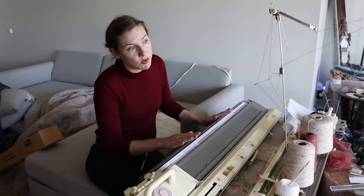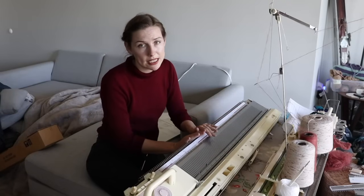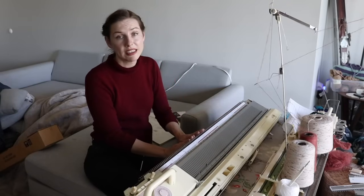Probably the most affordable is if you have a 3D printer. There are some plans online where you can print that yourself. None of this is particularly affordable.